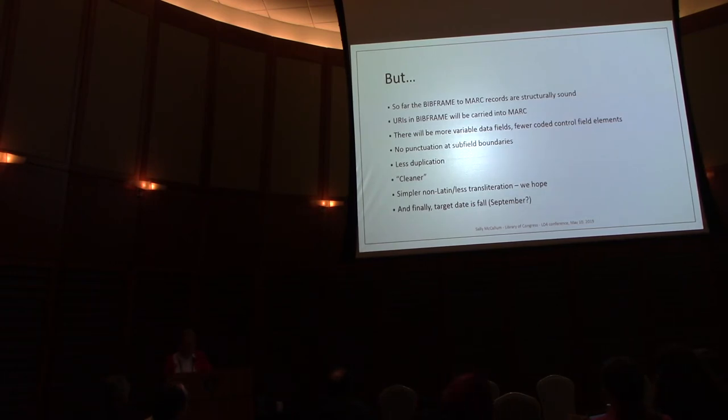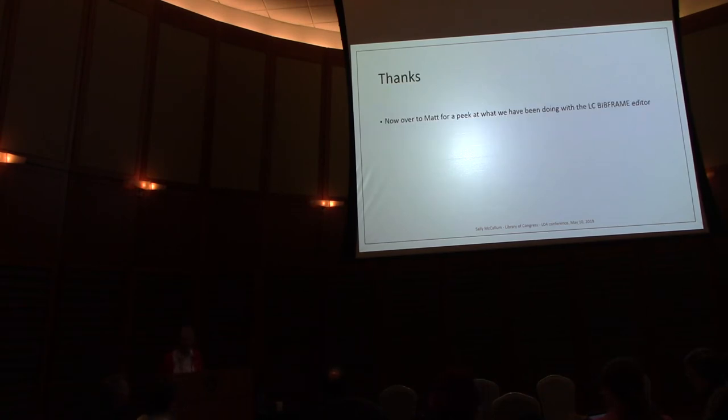And finally, which is the question I always get, our target date for having this finished is September, because that's when we want to ramp up to more catalogers doing BIBFRAME, and that's when Peter Wiggins says he can't do that if they have to double key. So, with that, thank you, and I'll turn it over to Matt.